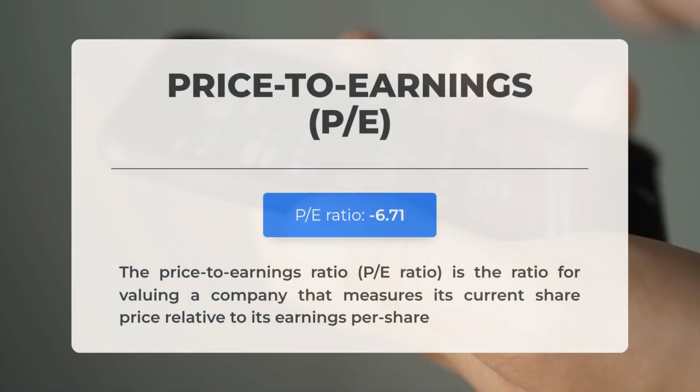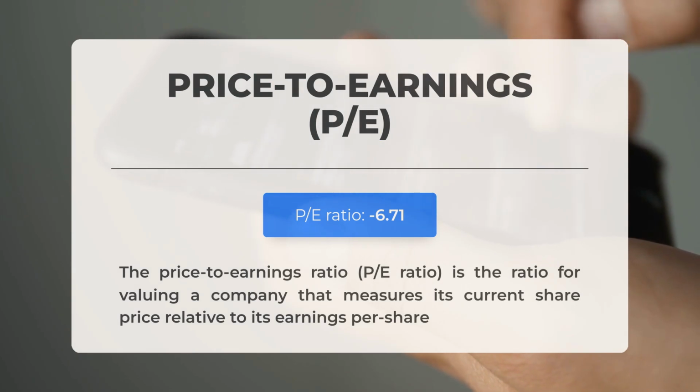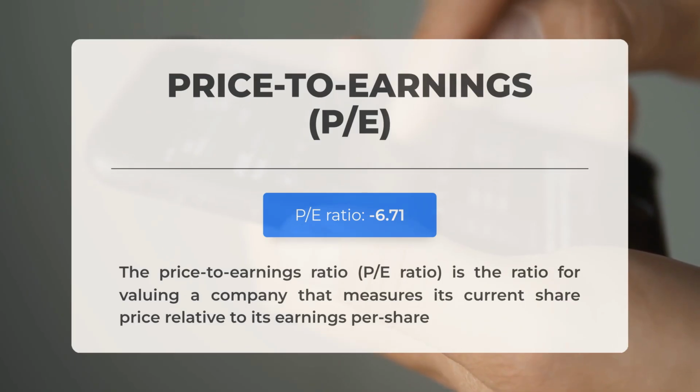Before we dive into the potential trading levels for Bit Digital, let's quickly cover some essential fundamental data. First, we have the price-to-earnings ratio, often referred to as the PE ratio. This important ratio assesses a company's current share price in relation to its earnings per share. A negative P/E ratio indicates that the company is experiencing negative earnings or is losing money. Even well-established companies can face downturns, often due to factors beyond their control. However, consistently negative P/E ratios may suggest insufficient profitability and possible bankruptcy risks.